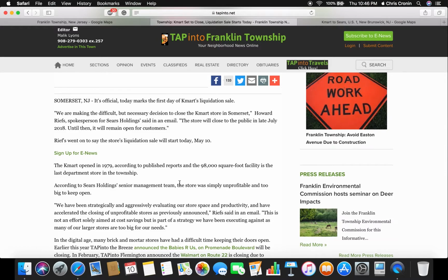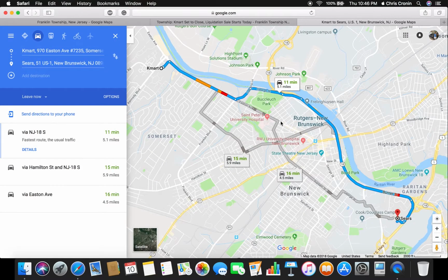Again, for all these people, I wish you the best of luck. Hopefully you can find a position over at the Sears in New Brunswick or the Sears in Woodbridge, either of those two. I was going to say Sears in Watchung, but Sears in Watchung, as we all know, closed last year. So the other reason why I think this Kmart is closing is look at the distance between the Kmart and the Sears in New Brunswick. It's about an 11-minute ride by car. So it absolutely makes sense that this Kmart is closing.